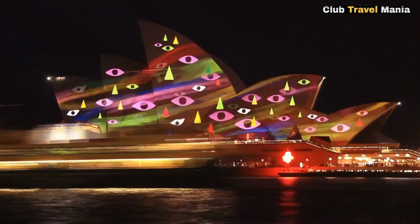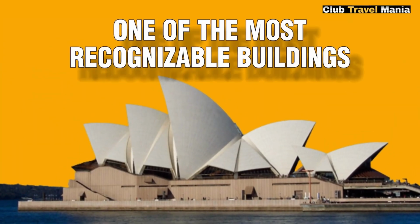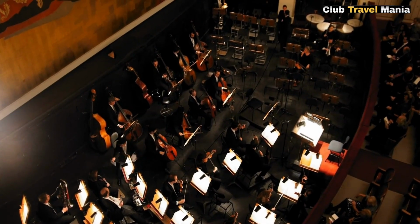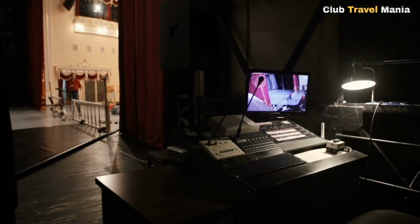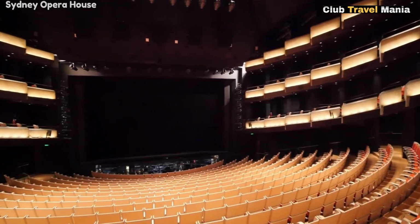The Sydney Opera House is a world-renowned performing arts center and one of the most recognizable buildings in the world. It is home to a variety of performance spaces, hosting a wide range of events from classical music to contemporary dance, theater, and more. Visitors can attend a show or take a behind-the-scenes tour to learn about the history and architecture of this incredible structure.